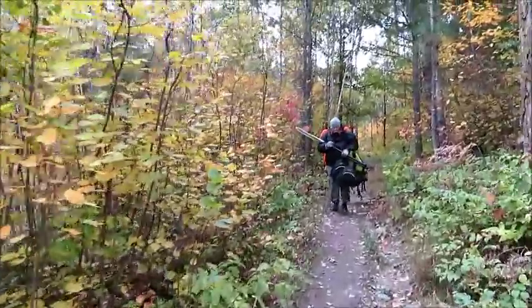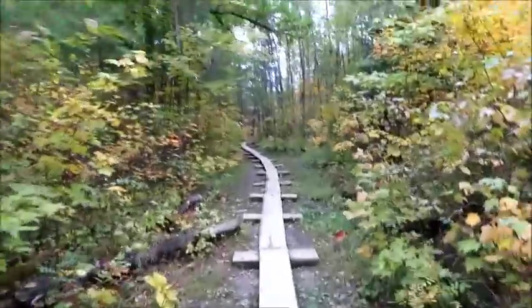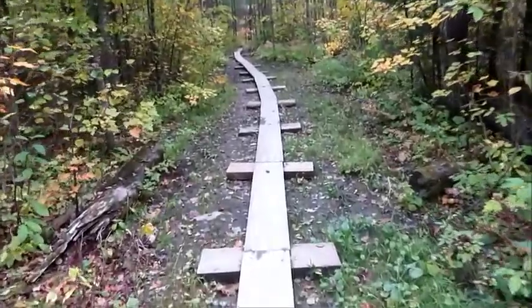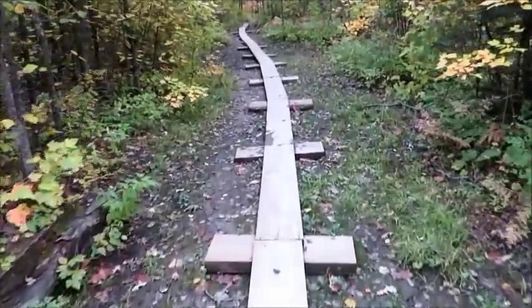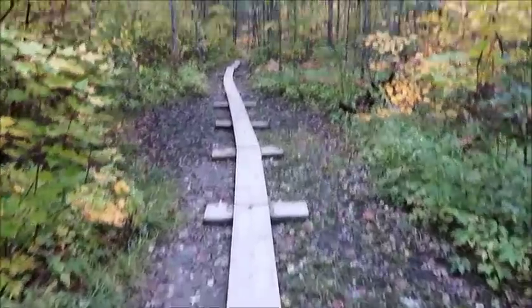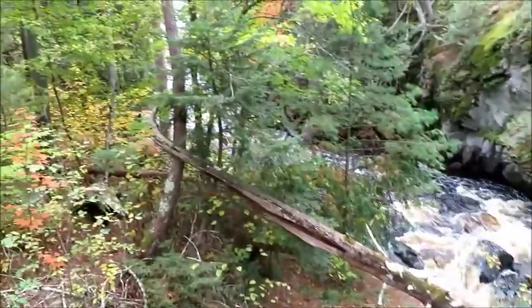Here's Paula, got her hands full. So they have a nice little walkway here, part of the trail. I'm sure it's because it's so muddy at one time. Devil's Cascade.